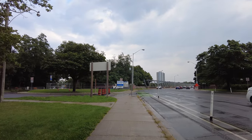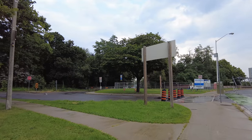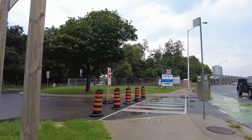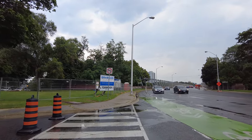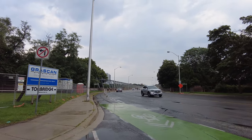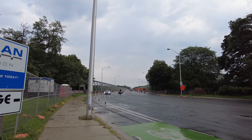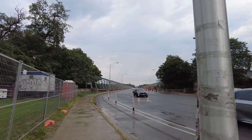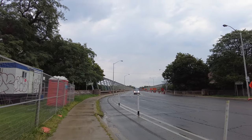And it looks like this off-ramp that stems from the Don Valley Parkway is closed right now. There seems to be some kind of maintenance going on. This viaduct is what they call a truss arch bridge. It was completed back in 1919, and it spans nearly 500 meters.